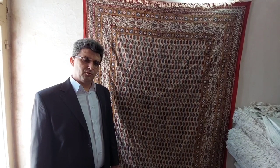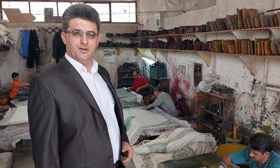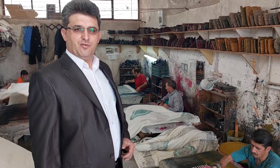The art of creating beautiful patterns on clothes dates back 2600 years. Painting on clothes, or qalamkari, is a flourishing art that has survived until now. Passing by Naqsh-e-Jahan Square, you will see artists creating calligraphy fabrics.